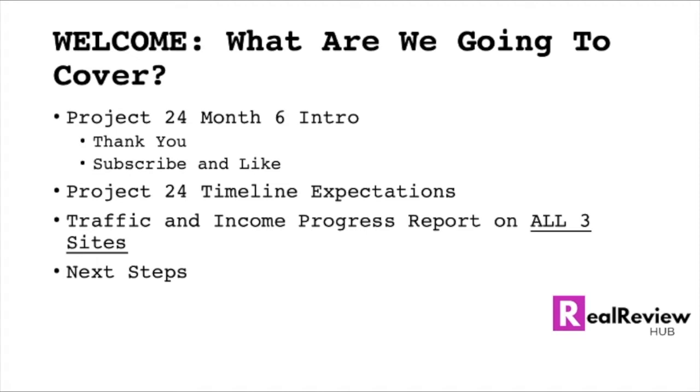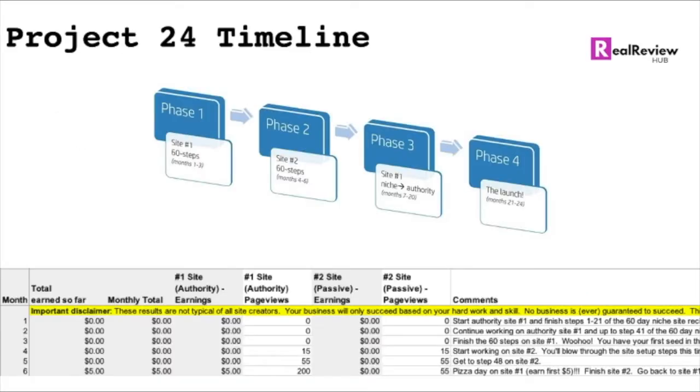So let's get straight to it, right? So the project, we're going to cover our Project 24 timelines first. So again, guys, for those of you that are looking at Project 24, we wanted to always compare our results to what was actually expected and mapped out by Jim and Ricky in Project 24. So this is month 6. As you can see here, in month 6 we should be pretty much completing site number 2, in terms of the progress we should have made.